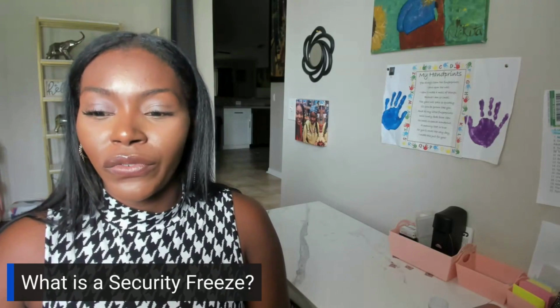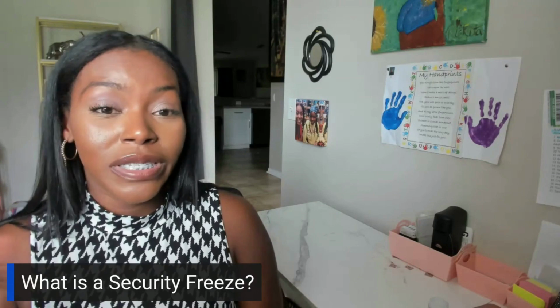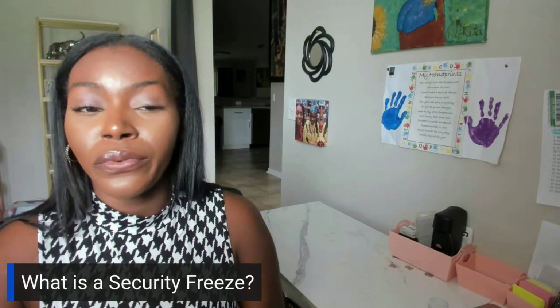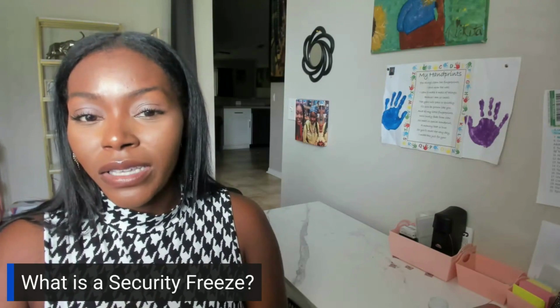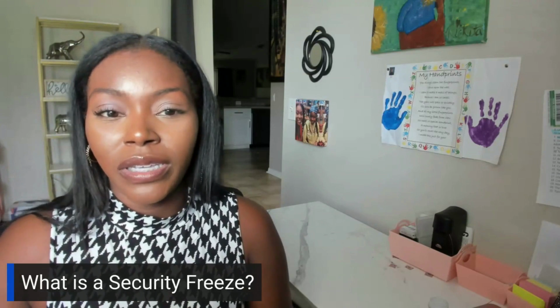So the first thing is, what is a security freeze? A basic definition is it's a restriction that's placed on your credit report, and it prevents lenders and creditors from accessing your credit report. This makes it harder for identity thieves to actually open new accounts in your name. So that's what a security freeze is.